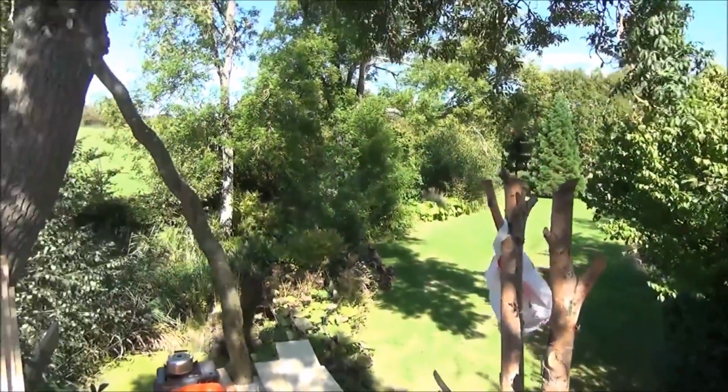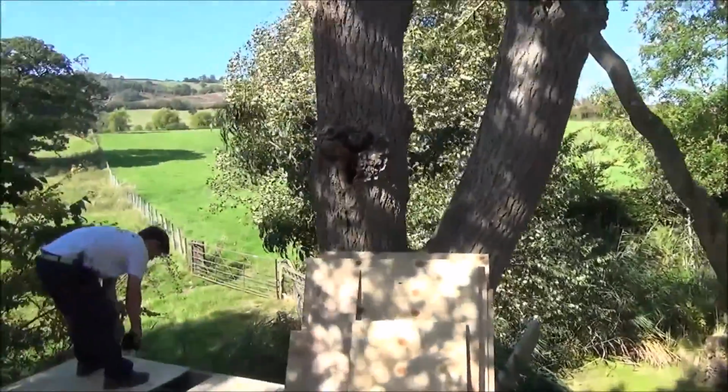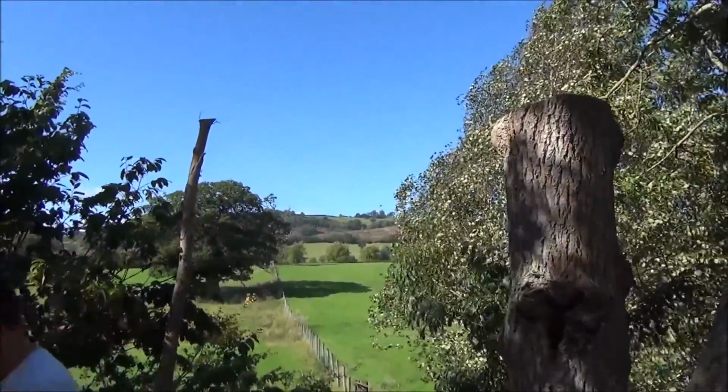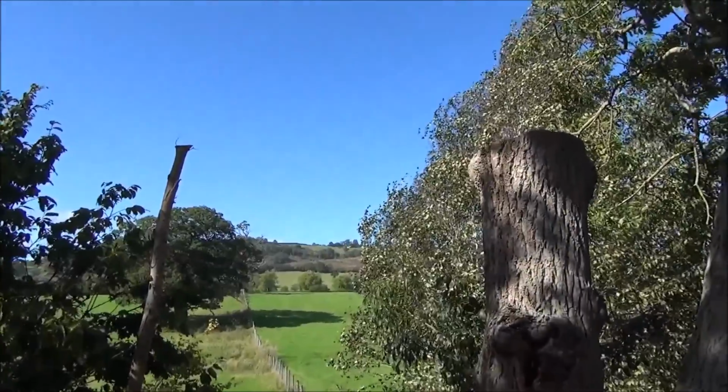Great views down the garden. For the first time, we can really appreciate just how beautiful our setting is. Let's check out those hills up there. It's amazing, isn't it? That's a beautiful vista up the hills of the wood.